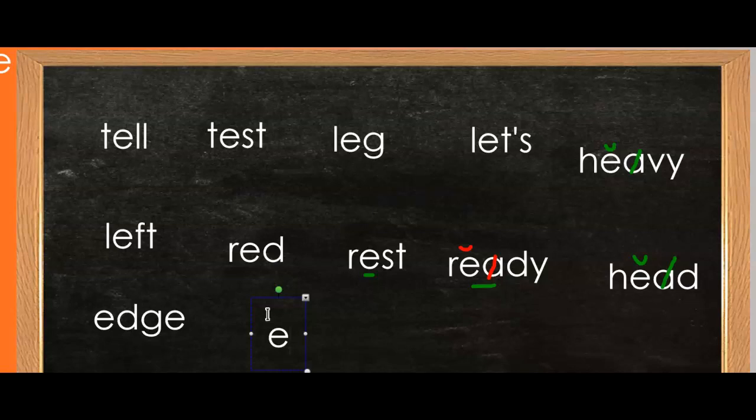Sound eh. Which eh, boys and girls? Single E says eh. Sound, X. Sound, P. Sound, K. Now notice, boys and girls, the E is next to the C, but it's not on the right side of the C. So if the E or a vowel signal is not on the right side, the C is a hard sound. It says K. And the last sound, sound, T. Word, expect. Please expect a package in the mail.